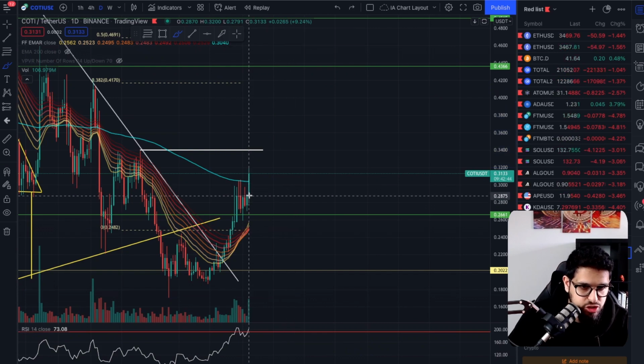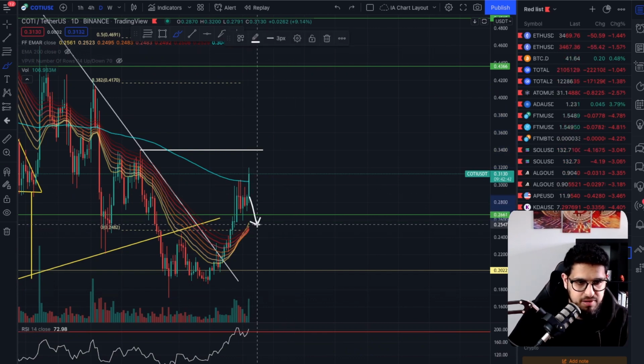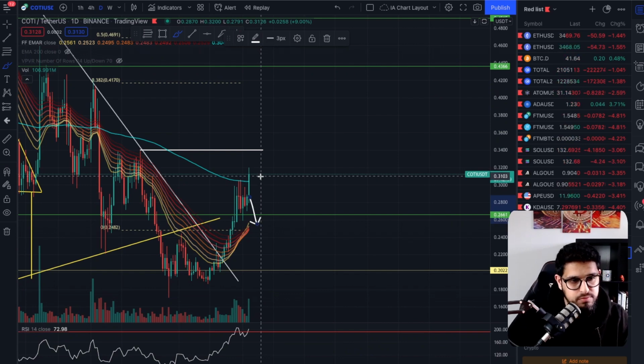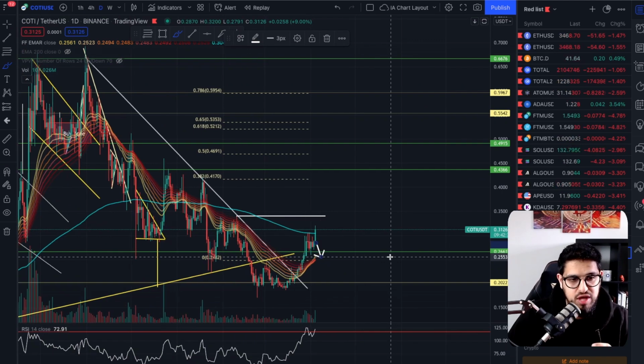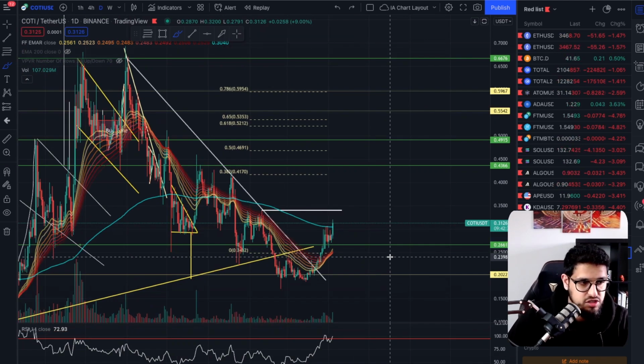But the good news now is, just like I said for Bitcoin, there's plenty of room to retrace. If it needs to retrace and come collect some support to the downside, it's got the room to do that. And that is why this is looking particularly bullish for COTI.